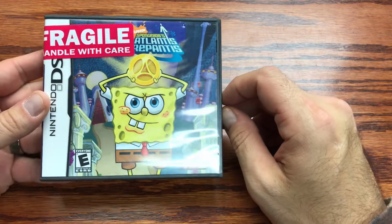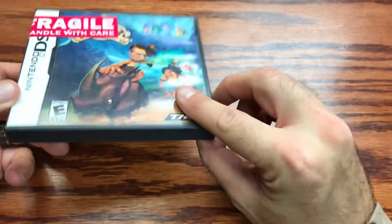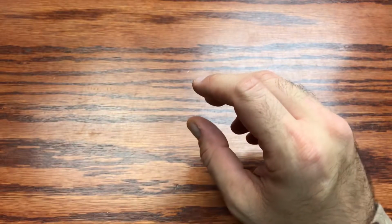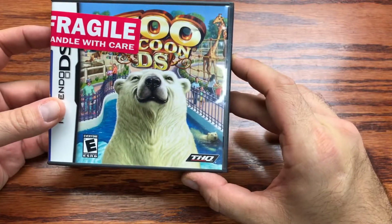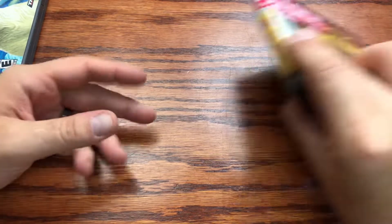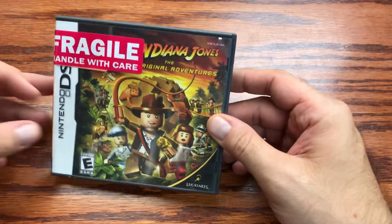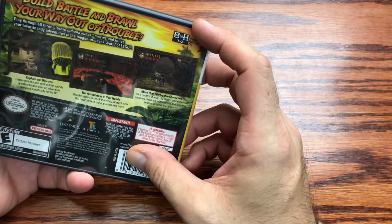SpongeBob Atlantis SquarePants. You got Tak, the Great Juju Challenge. Zoo Tycoon for the DS. Pretty cool. Design your own zoo. You got Indiana Jones, the original adventure. The Lego version. Pretty cool. They put all that on there.